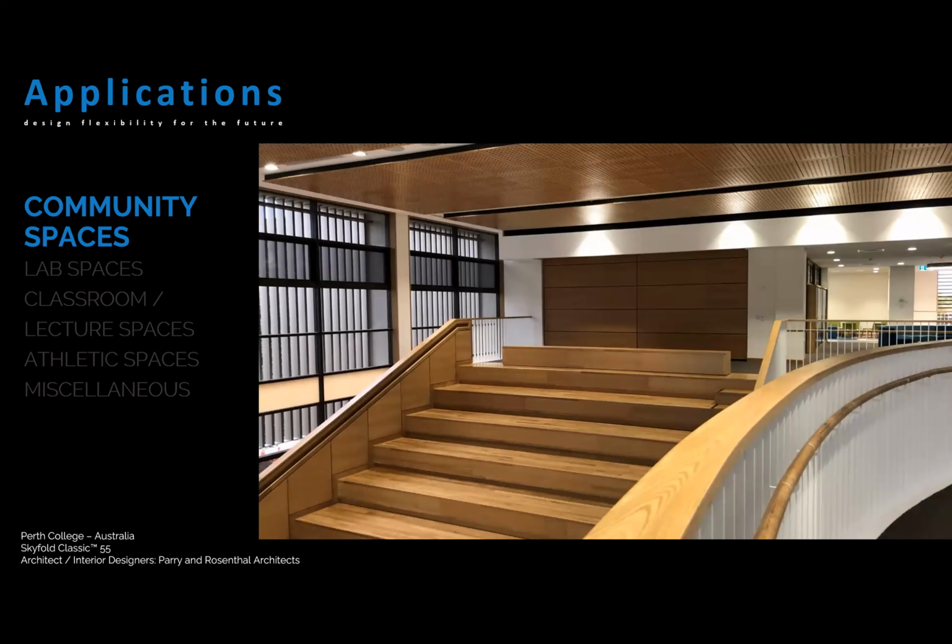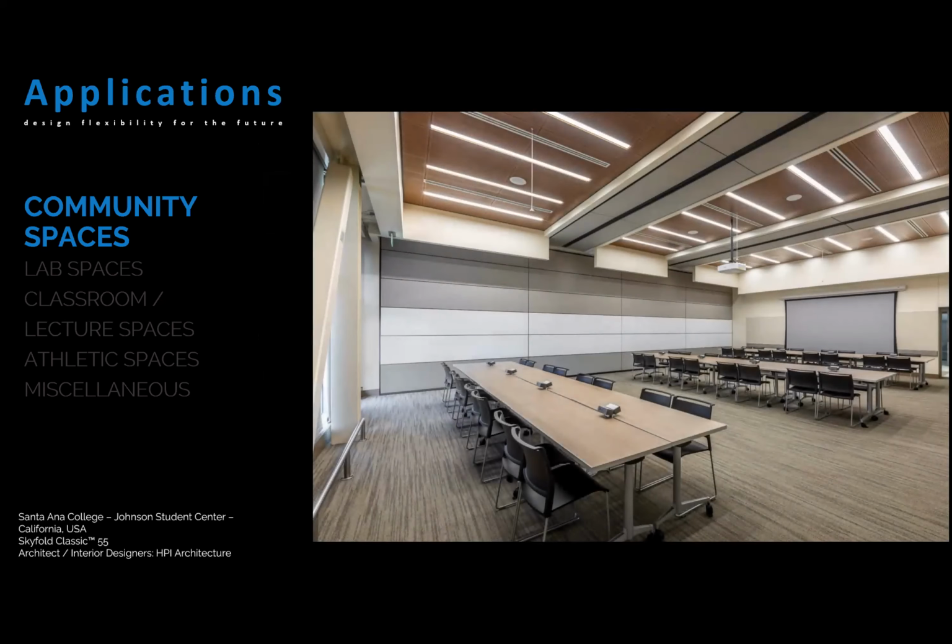And this is an interesting use of space. Behind that wooden SKYFOLD wall at the top of the stairs there's a small meeting room, classroom space that the students can use. They can retract the wall and open it up for a grand common space.